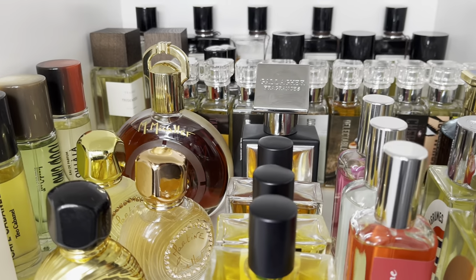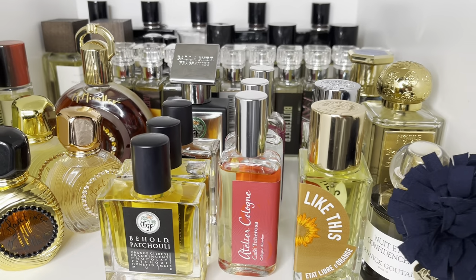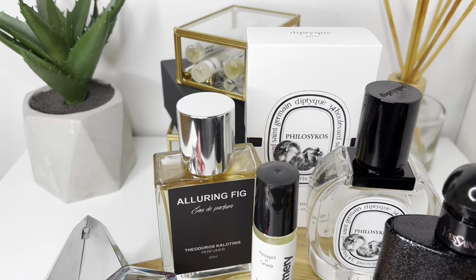Fig is a fragrance note that I'm not really familiar with. I don't have a lot of fragrances in my collection with prominent notes of fig, but it is a fragrance note that I truly enjoy, and I cannot wait to try more and more fig fragrances.